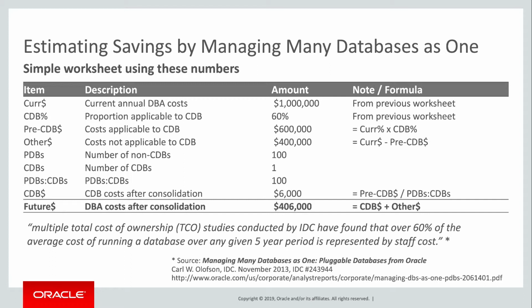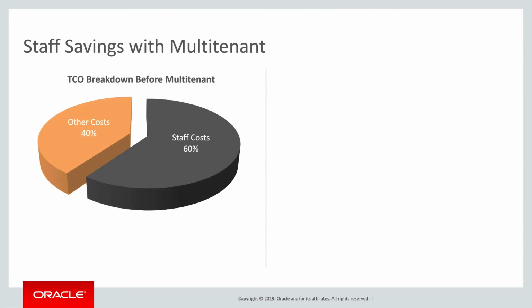Now, in the paper referenced here, and cited with permission, IDC said that multiple total cost of ownership studies conducted by IDC have found that over 60% of the average cost of running a database over any 5-year period is represented by staff cost. Viewing this TCO breakdown graphically, and using the figures from the IDC study previously quoted, let's focus on the 60% of TCO represented by staff cost.